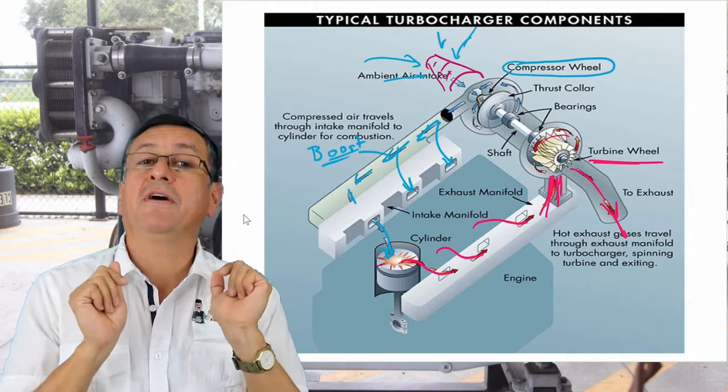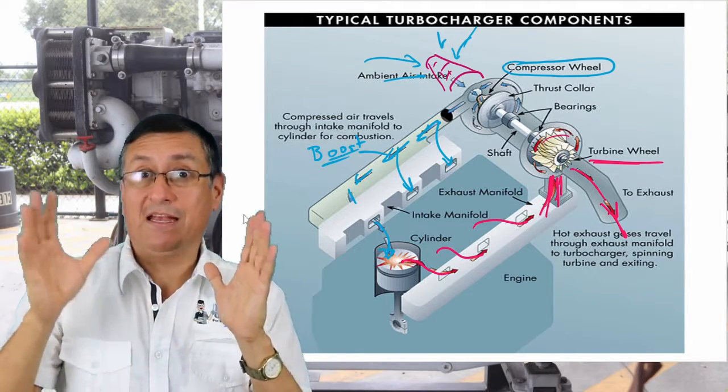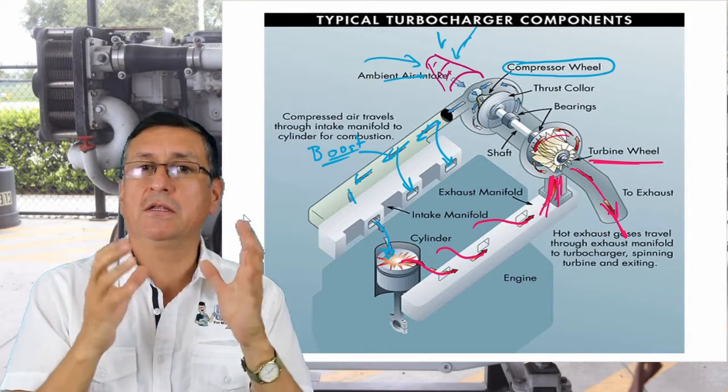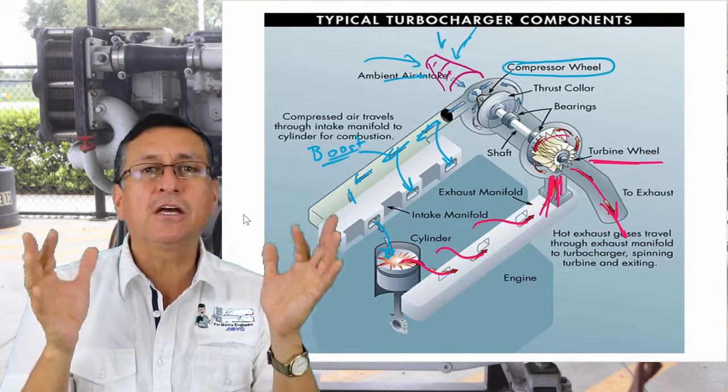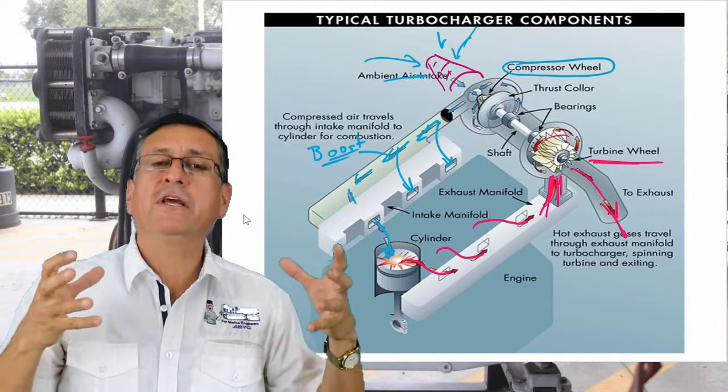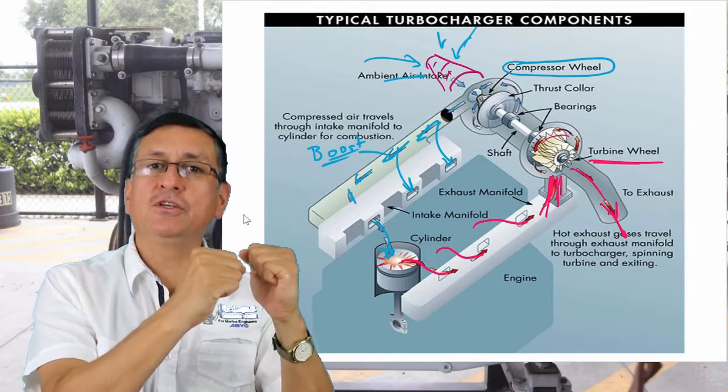Okay, you need to verify, as the first step, the actual compression of the engine. I'm going to explain the procedure later. The compression is good? No, it's not good. All right, you need to replace the piston rings. You need to fix the compressor. Okay, the compression is good, perfect.